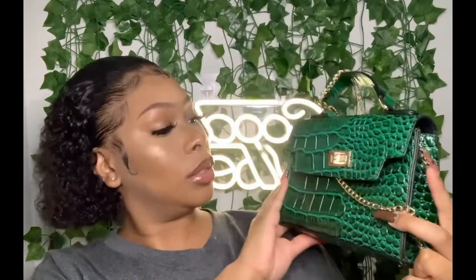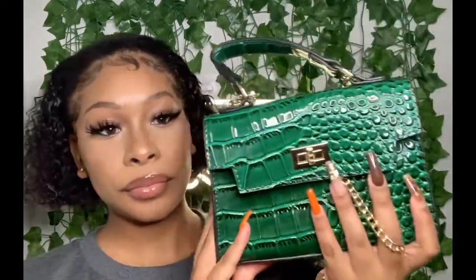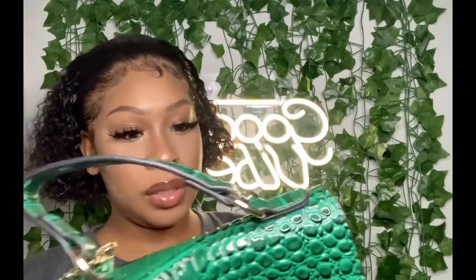I just think it's just cute. Let me see how it. This green, I think it's a crocodile pattern. And it comes with, of course, like I said, the handle. You can take them off.